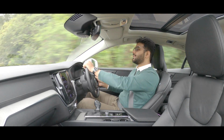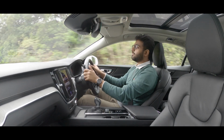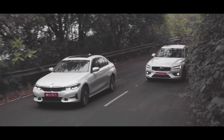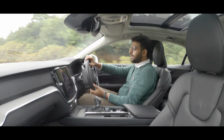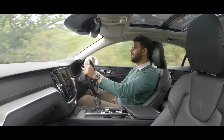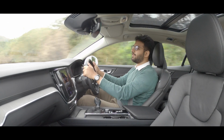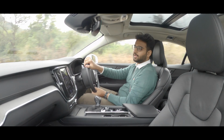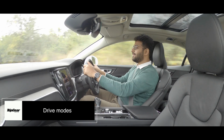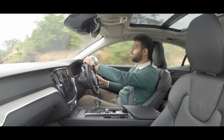So it is definitely for those who don't really care about the engine and outright performance. Handling is something that again is not as good as the 3 Series, but it is still a very nice car to drive. Yes, the steering feels a bit light and inconsistent, but I think it shouldn't be a problem because again the focus is just not on the driving, it is on overall comfort. You also get drive modes here between comfort, dynamic and eco, and that also changes the characteristics, but inherently it still remains a more relaxed sort of cruiser.